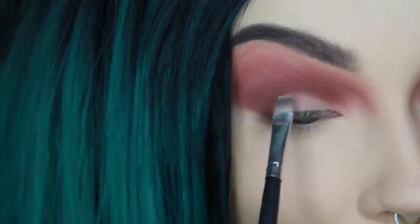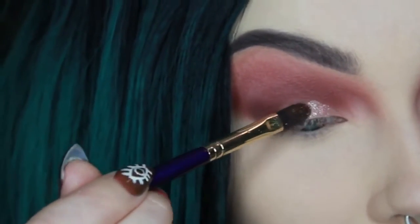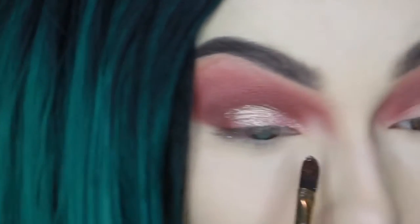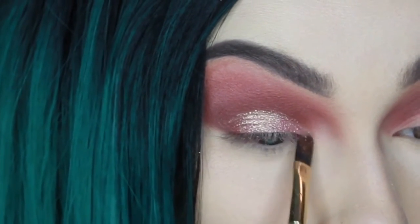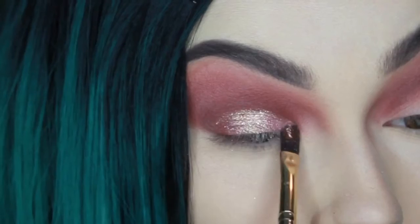And it takes a second, but it gets hella tacky. Are you guys ready for this? Just picking this up on a flat brush. Oh my god! This one's like pink with gold reflex. I just breathed on it and it flew everywhere. Obsessed.